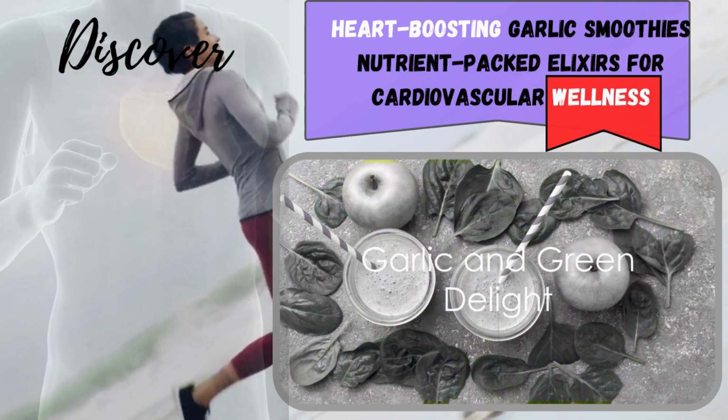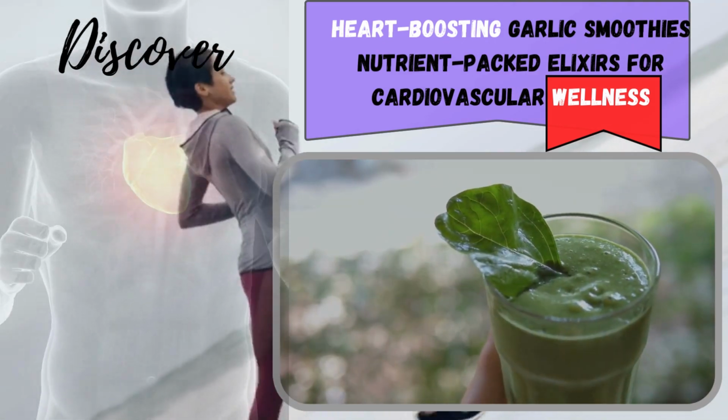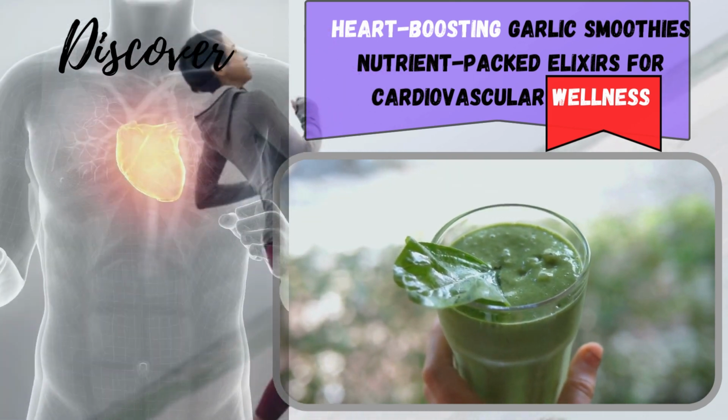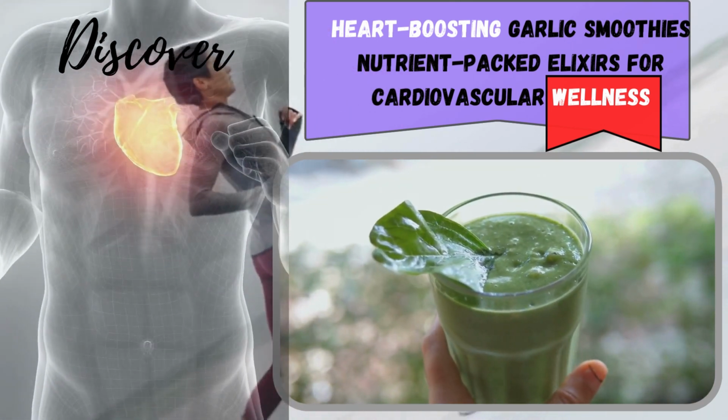Now it's time to go beyond the traditional garlic bread and pasta and explore some refreshing and nutritious garlic smoothies. Sounds unusual? Stick around and you might find your new favorite heart-healthy drink.